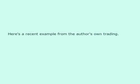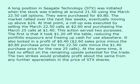Here's a recent example from the author's own trading. A long position in Seagate Technology, STX, was initiated when the stock was trading at around 21.50 using the March 22.50 call options. They were purchased for 80 cents. The market rallied over the next few weeks, eventually moving up above $24.